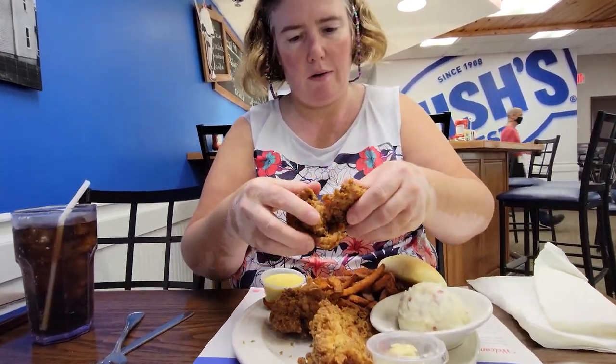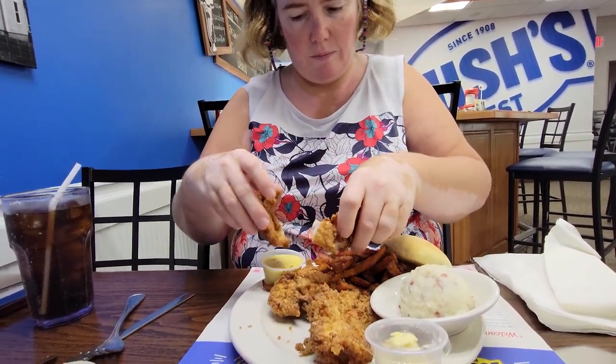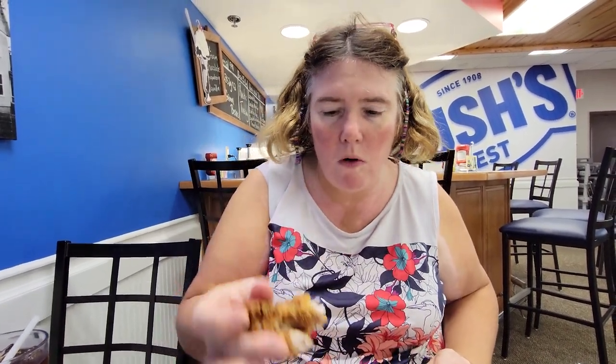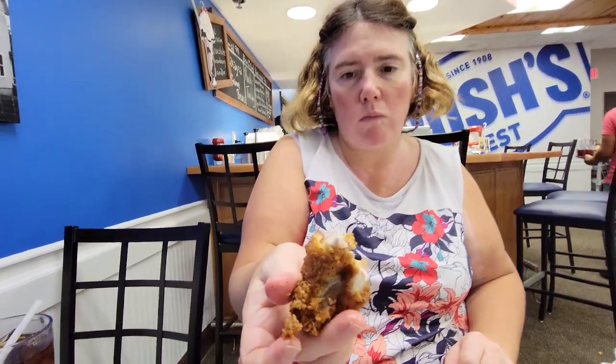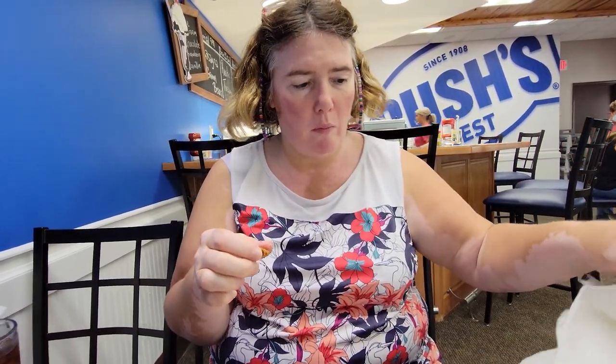Look at the size of that tender. It's huge. Oh yeah, it's all white meat. And we've eaten here a lot of times, and it's kind of odd. We just want to dig in because we know it's good. It's always been good.